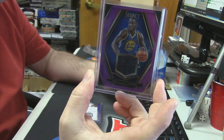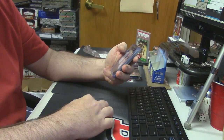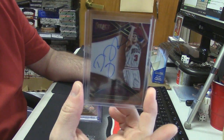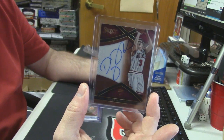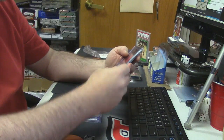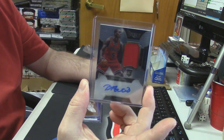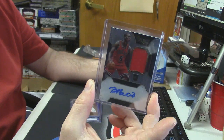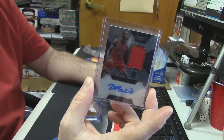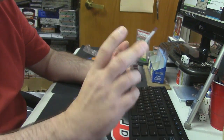Select Draymond Green, 16 out of 75 patch from Select. That's a good card. Dang, also from Select, Dougie Buckets, auto out of 49. Tis baller as well. Dang, Select RPA, Bobby Portis, y'all. Out of 125, this it. You trying to tell me you wouldn't want this mystery pack? Or ones like it?